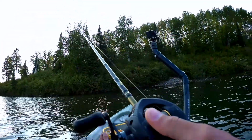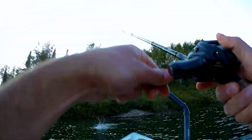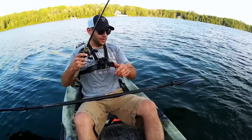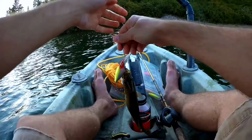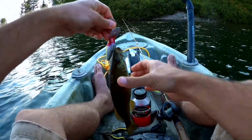Well, we're getting all the little ones. Oh, that one feels a little better. There we go. A little bit bigger, not much. Nice. It's a decent little bass. And he's got those trebles in there. I gotta really make sure I don't get myself hooked.